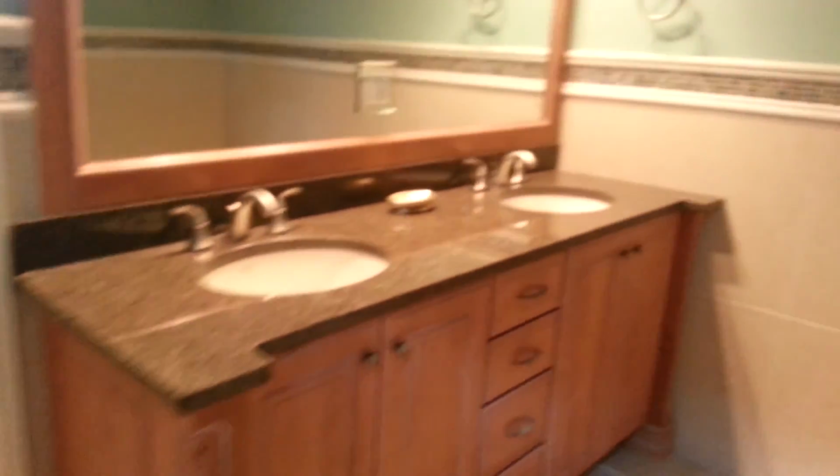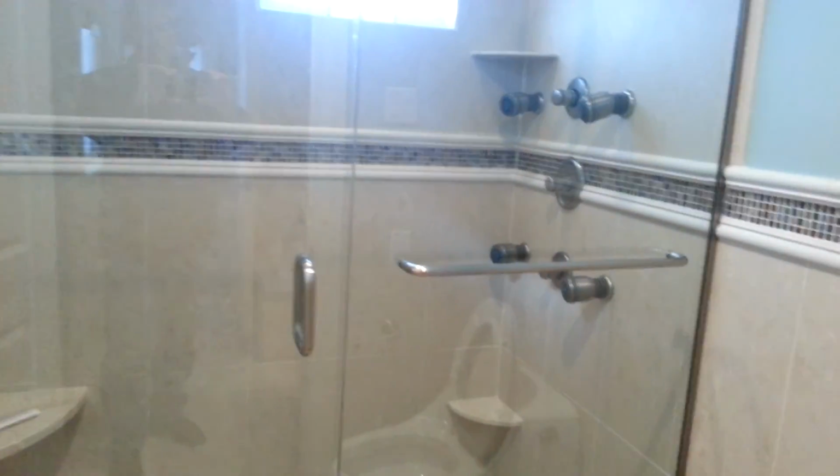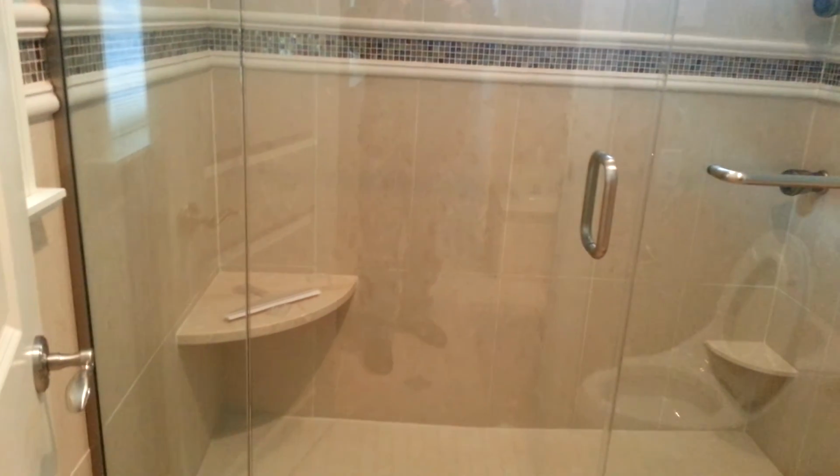Small little flat TV behind that armoire. Double vanity. And here you also have a shower with multiple heads and a seat. And this was a whirlpool as well. It's your master.